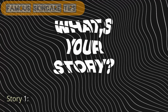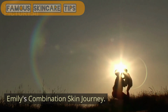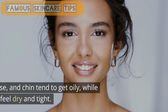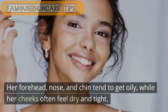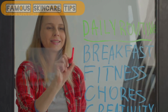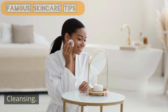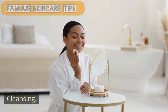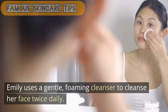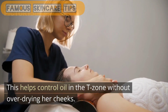Story 1: Emily's combination skin journey. Emily has struggled with combination skin for years. Her forehead, nose, and chin tend to get oily, while her cheeks often feel dry and tight. Cleansing: Emily uses a gentle foaming cleanser to cleanse her face twice daily. This helps control oil in the T-zone without overdrying her cheeks.